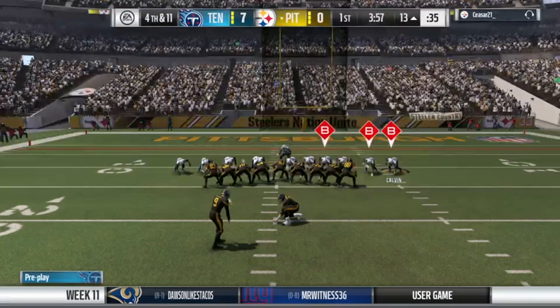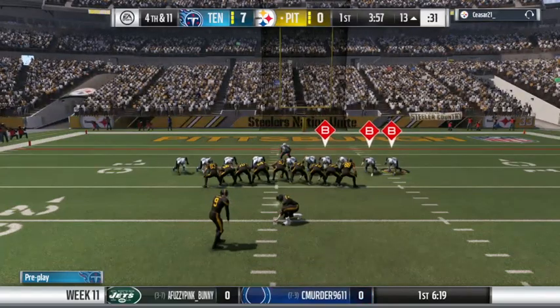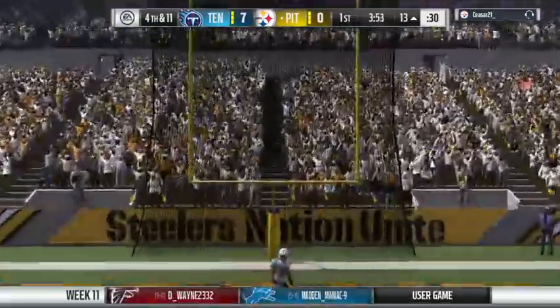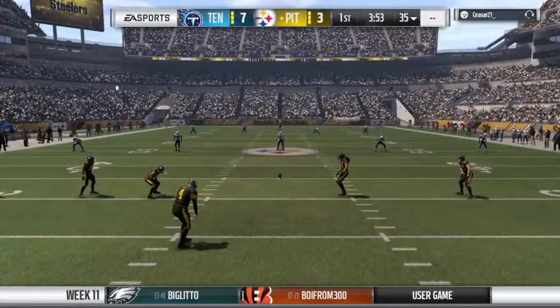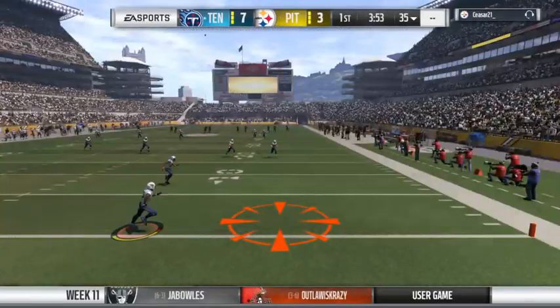Now Chris Boswell for the Steelers' field goal try. And Boswell's kick is good. And they are on the board, but still trailing. It's 7-3. So they get the field goal, but part of that was a 14-play drive to get the three.